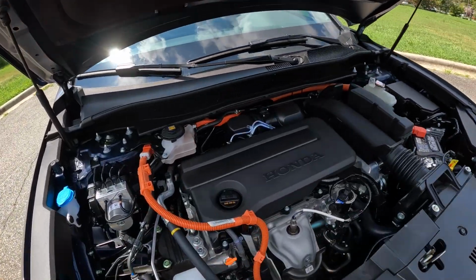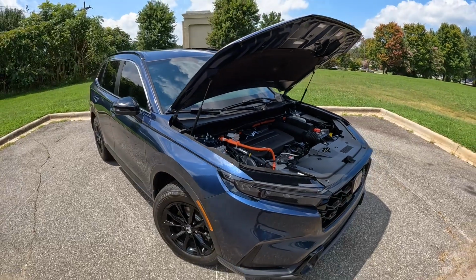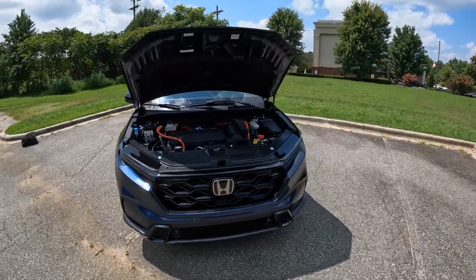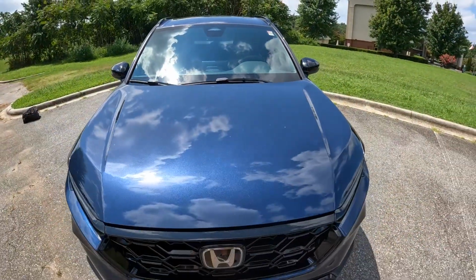It's got a continuous variable transmission with all-wheel drive. Her weight's just under 4,000 pounds, and then running on a 14-gallon fuel tank. You're looking at 40 miles per gallon in the city with 34 out on the highway. It's definitely a pretty economical family car.